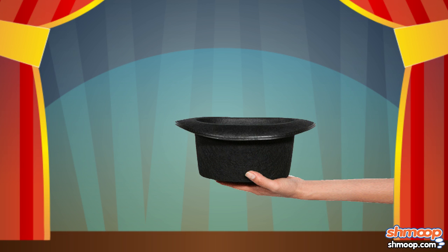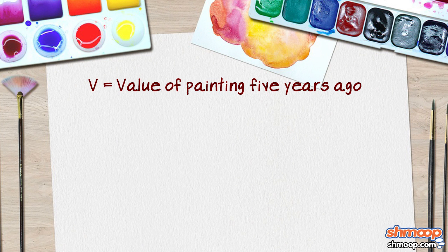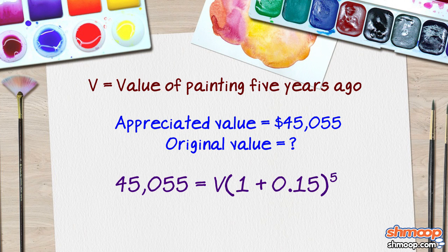Okay, first we're gonna need to pull a variable out of our big bag of tricks. Let's make V the value of the painting 5 years ago. Because we have the appreciated value and want to find the original value, we should set our equation like this. 45,055 equals V times 1 plus 0.15 to the fifth.